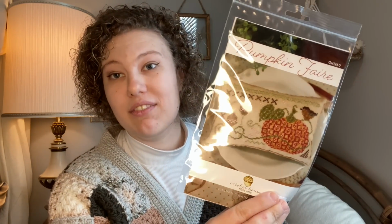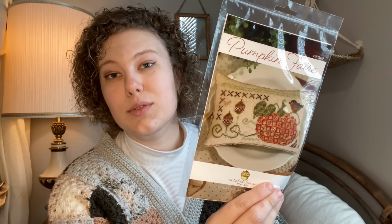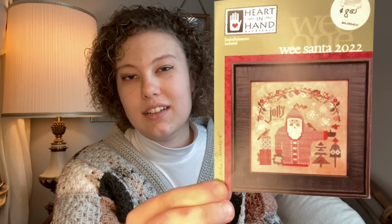I've done Strawberry Fair, and it's really cute. I've seen a few people stitch this, I think Lauren, New Hampshire Stitcher, Cross Stitch Kate, along with many others. It's Heart and Hand We Santa 2022. Something about his coat color and the birds is just so good, so I grabbed that one. And then I grabbed 2 pieces of fabric.